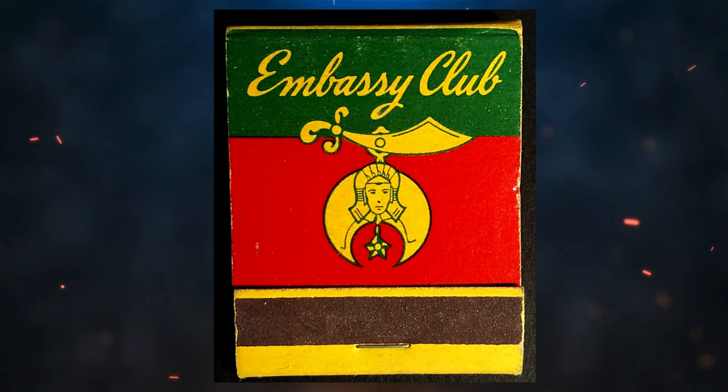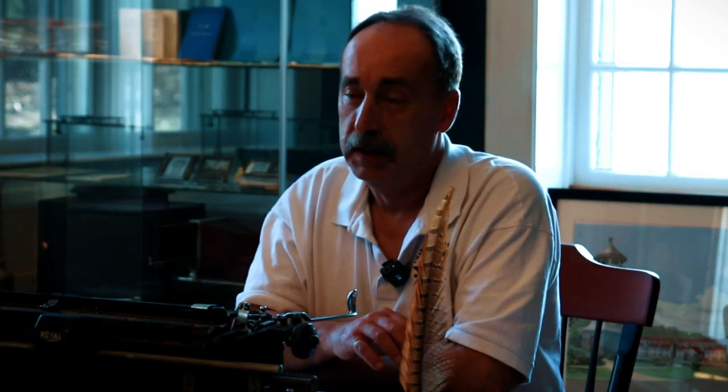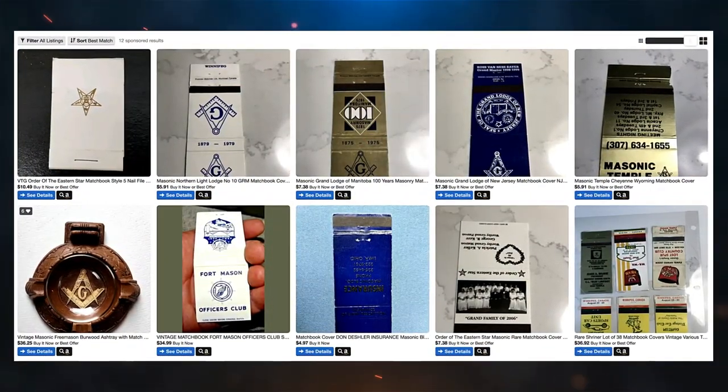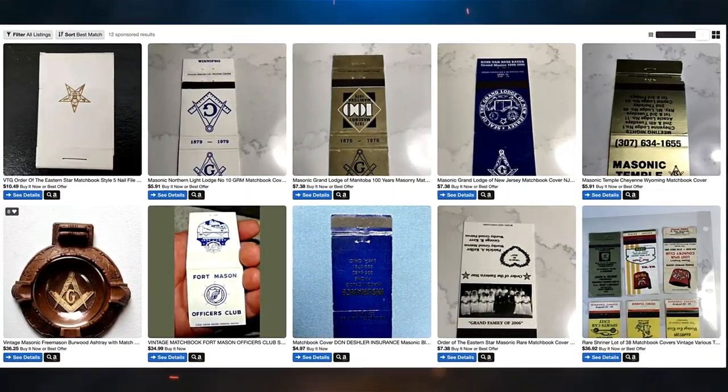Now, the great thing about these, you could try to see whether or not your lodge, your building, maybe the lodges in your district, maybe lodges in your state, or various Masonic bodies in your state, advertised on a matchbook cover. You can go to various sites, eBay and some others. They always have a bunch of these on auction or for sale.